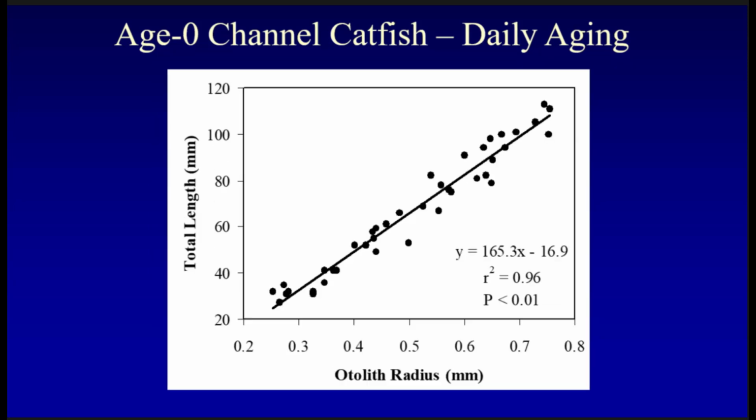And on top of that, there's a really strong relationship between the total length of the fish, the size of the fish, and the otolith size. And I want to point out that this is only for about 40 or so data points with a really robust R-squared value.